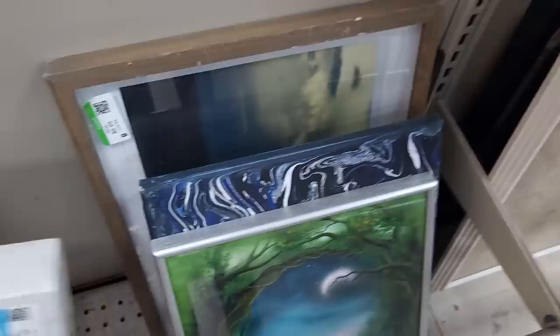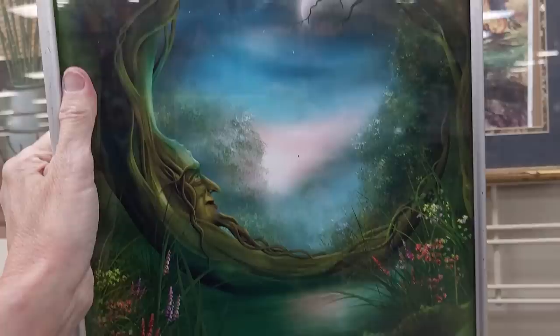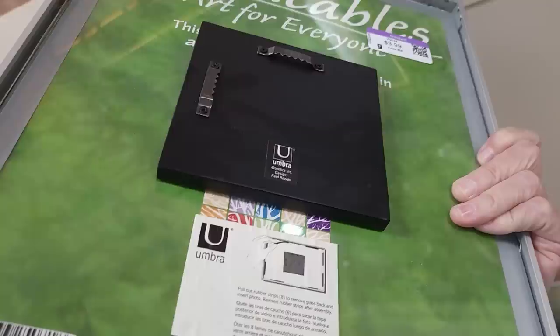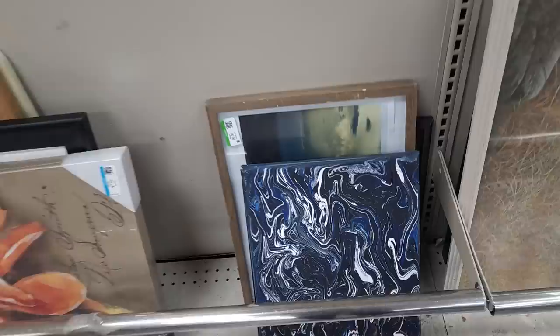Let's see what's behind here. Oh, that's interesting. Look at that. Look at the colors in that. Let's see if I can get it without all that fluorescent lighting flashing on it. It's the tree kind of like looking up at the moon. I really like this. Frameables. Umbra. Tree Free Greetings. I don't know, but I like it. I would actually hang this up. That's a really neat looking acrylic pour. Noah likes those a lot.